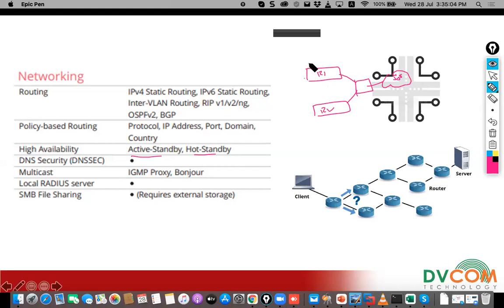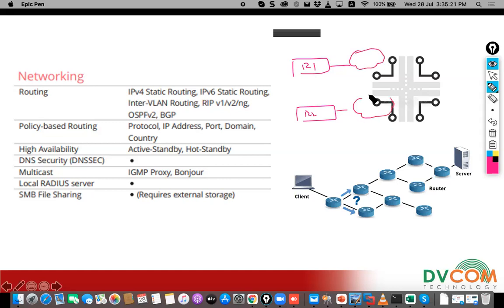And by default the primary is going to be active, and in case this is down, all the traffic will go from the second. And active standby is nothing but, guys, you are going to take router one and router two, and these two have two separate internet connections. One is ISP1 and another one is ISP2, and these two connections are connecting to your layer two switch.